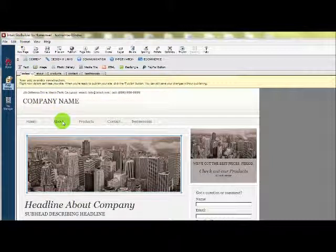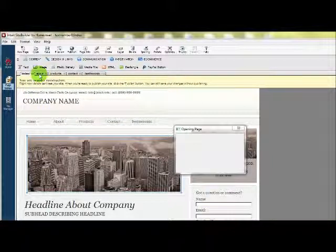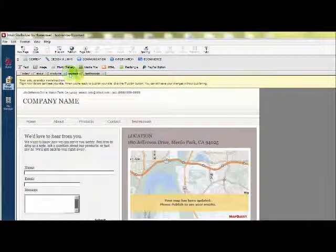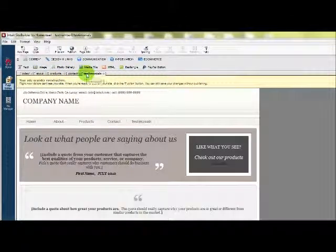And this site is set up for a 5-page site, and you can see all of the pages listed at the top. So if I want to work on any of the pages, I just simply click on that tab. It will open up that page for me to edit. Everything's really user-friendly. So I'm going to jump right in and start making my 5-page website.